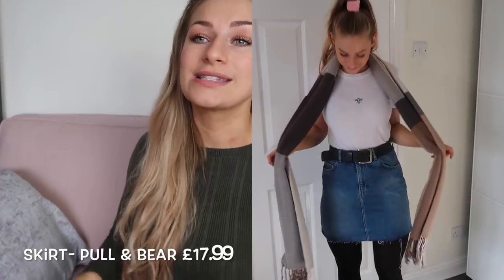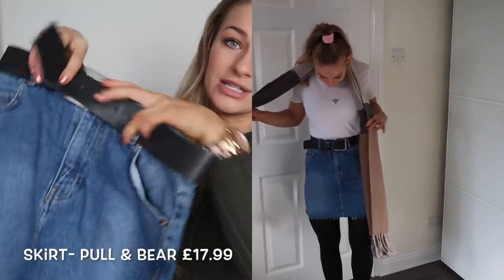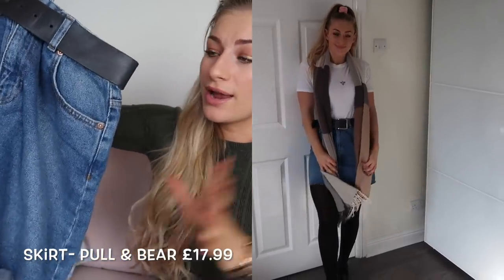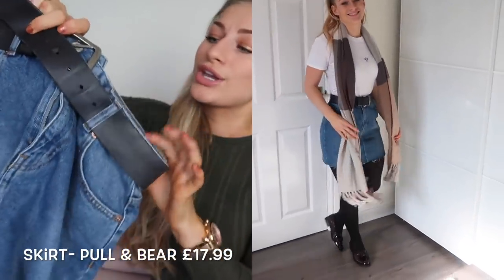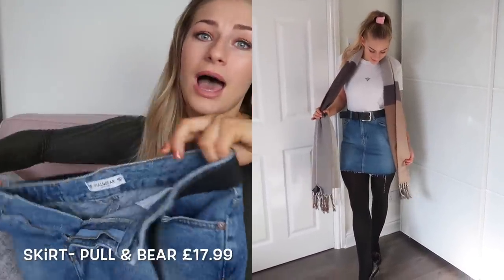First outfit we've got is the skirt, which is just a plain denim skirt. The one I'm wearing in the video is this one right here. It's from Pull & Bear. Again, these skirts are absolutely everywhere at the moment, just denim, cute little skirts. I got a size medium in Pull & Bear.